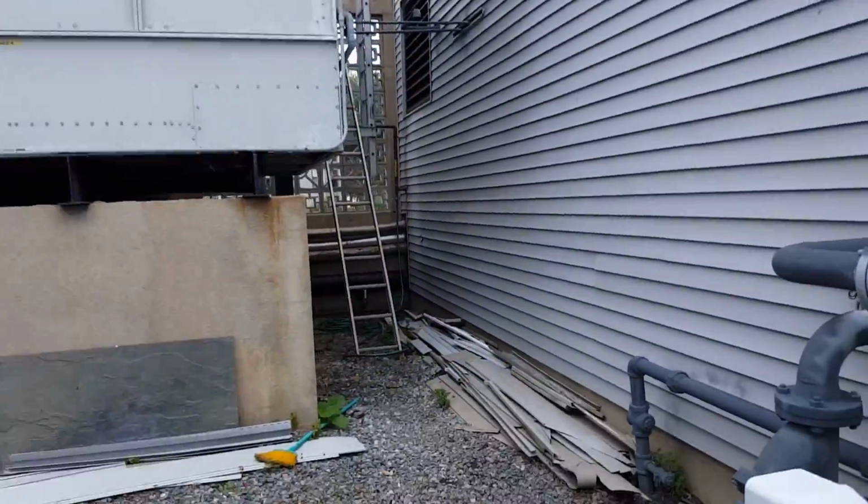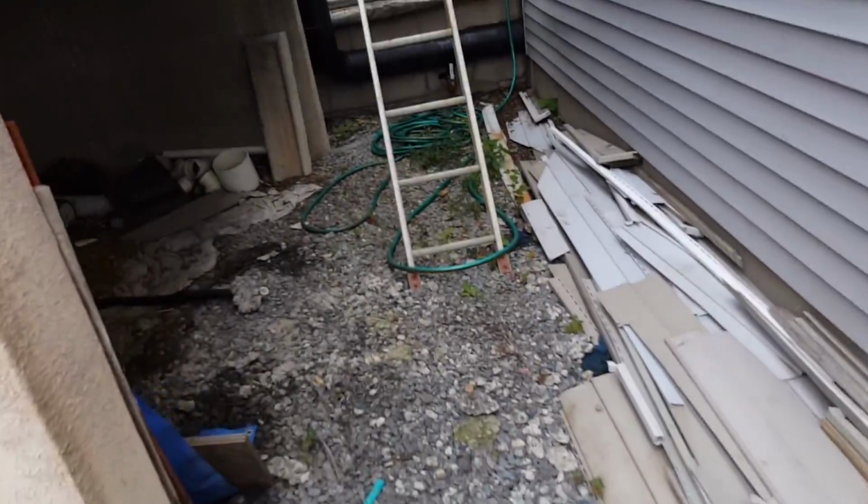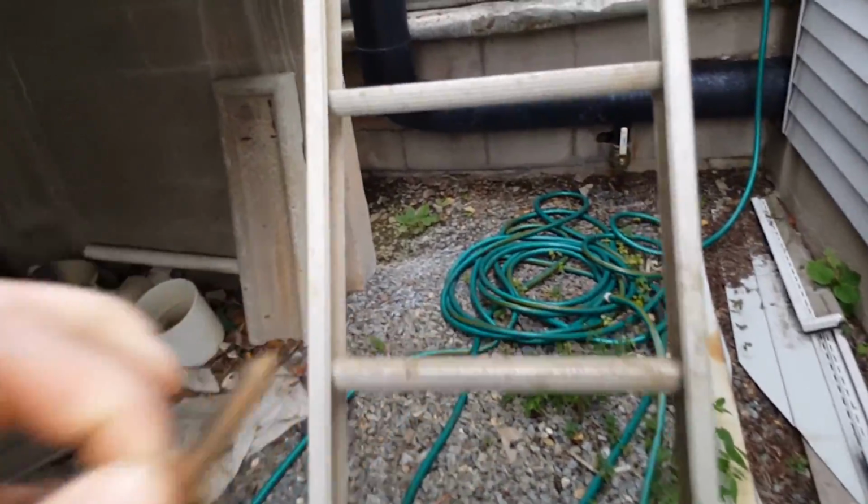Let's go check out the boiler room. So here's my cooling tower. This is what we use to chill water because our units are heated and cooled with chilled and heated water. Just give you a little look at this. So this is what the cooling tower is.